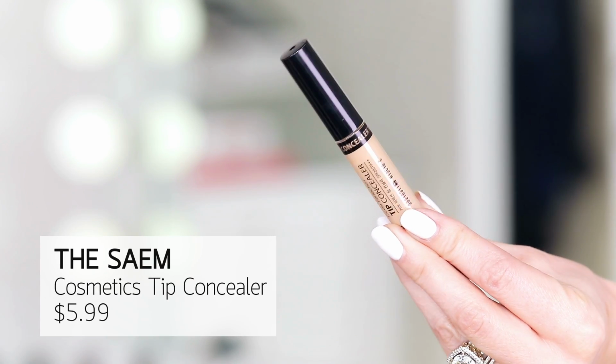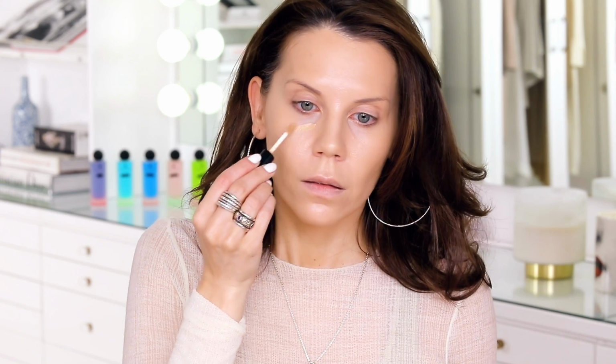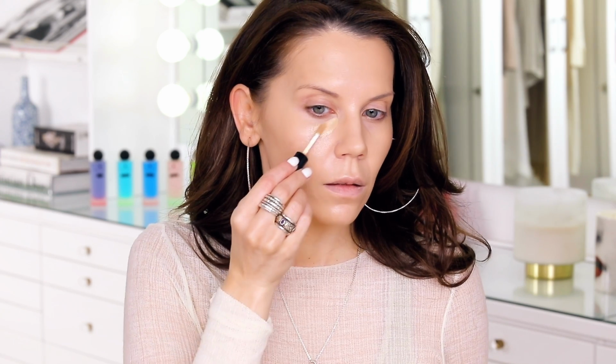From there, I do want to mention, I tried out today for the first time. A lot of these products I have tried before, I've purchased before, but for the first time today, I tried out the Cover Perfection Tip Concealer. I don't like this. It is a little bit greasy, a little hard to blend. I had to go on top of it with my Tarte Shape Tape because I just was not liking how it was looking.